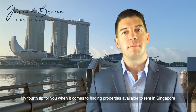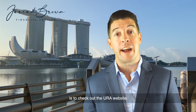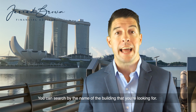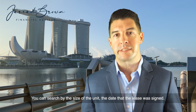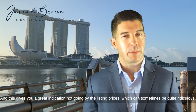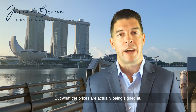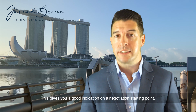My fourth tip for you when it comes to finding properties available to rent in Singapore is to check out the URA website. This website lists the actual transacted prices for leases in Singapore. You can search by the name of the building that you're looking for. You can search by the size of the unit, the date that the lease was signed, and this gives you a great indication, not going by the listing prices, which can sometimes be quite ridiculous, particularly with the range that you will see from the same sort of unit, but what the prices are actually being signed at. This gives you a good indication on a negotiation starting point.